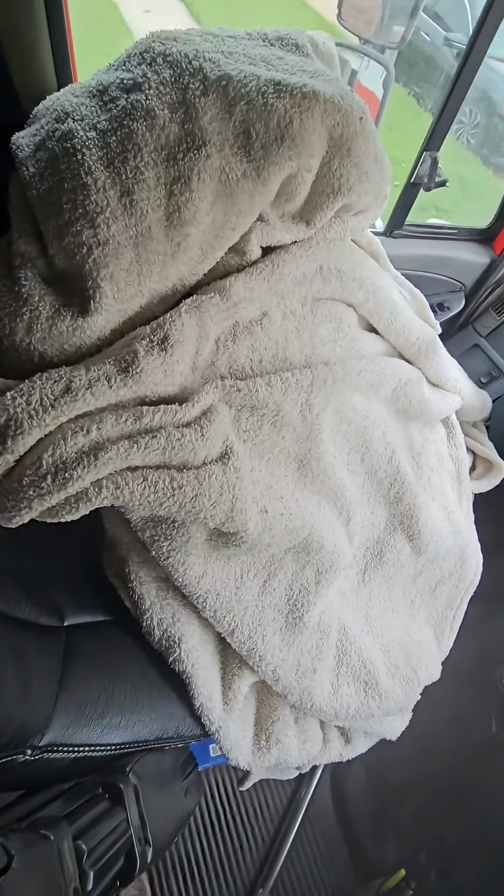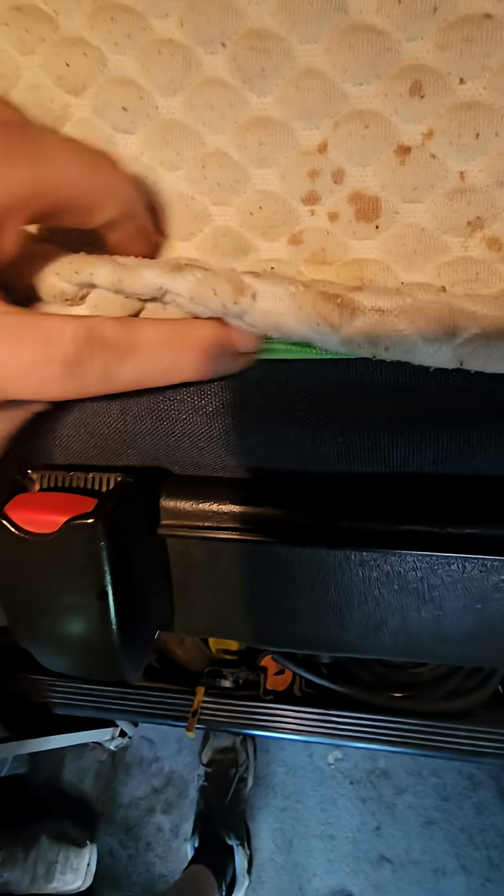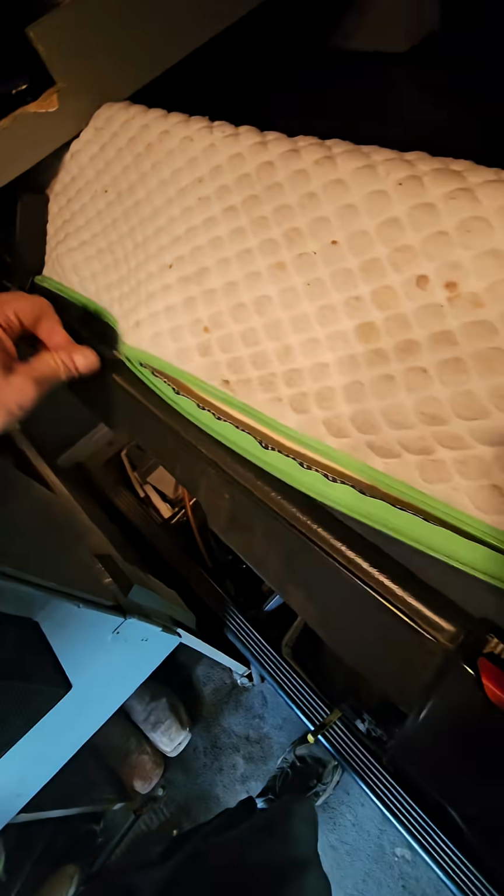Now this is something I would imagine a lot of truckers would neglect, myself included, which is changing your sheets and your pillow cover on a regular basis. This is important for hygiene and health as they accumulate dust, skin cells, and sweat. A clean, fresh smelling bed can improve your sleep quality.